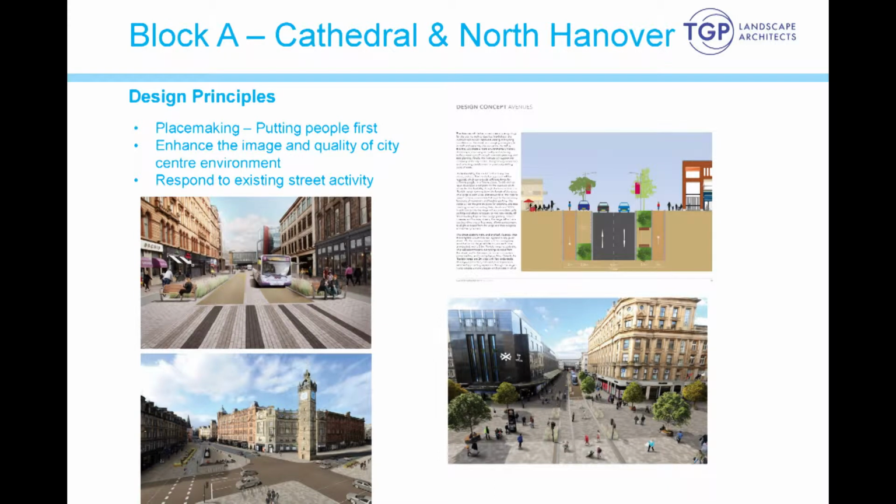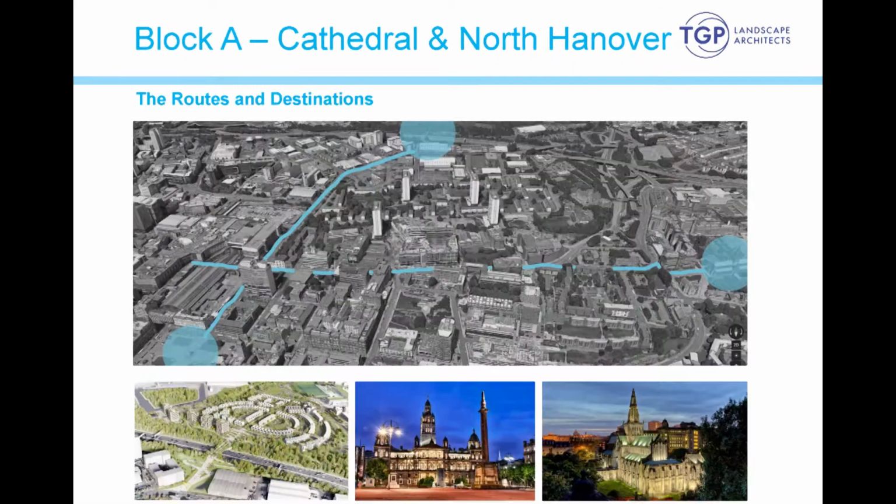So some of the principles that Derek's went through, we're applying to our streets. He's already mentioned the raised tables, crossing points, space reallocation. All that stuff is at the back of our mind when we were designing this. In terms of the two areas that we're talking about, they both are interrelated and close to the city centre, and both have old and new destinations.